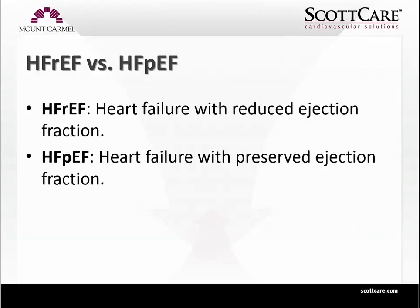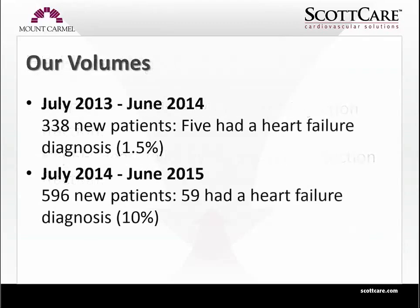HFrEF is heart failure with reduced ejection fraction, oftentimes classified as less than that 35%. HFpEF is heart failure with preserved ejection fraction. Those are our diastolic heart failure people. EF still says they're 50%, but we know they have heart failure. Oftentimes, these are your pulmonary hypertension people, your right-sided heart failure. It gets to be a challenge figuring out HFrEF versus HFpEF, and the patients don't know the difference, so it's trying to incorporate that.